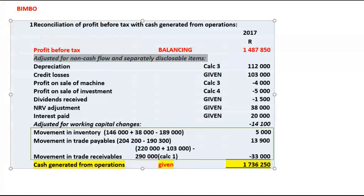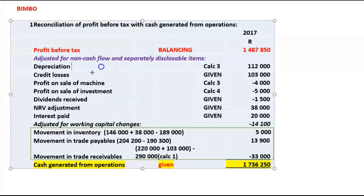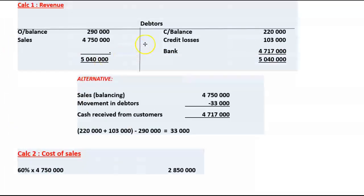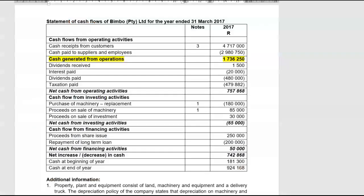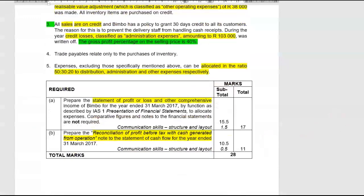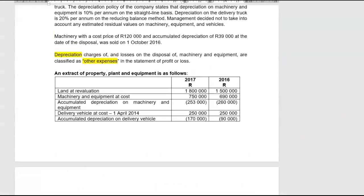So let's see what we can gather out of this question. What are non-cash flow items and what are separately disclosable items? You know that depreciation is usually the first one that we're going to calculate, and we do that out of the PPE note. Great. They give us a breakdown of property, plant and equipment. They tell us property, plant and equipment consists of the following.